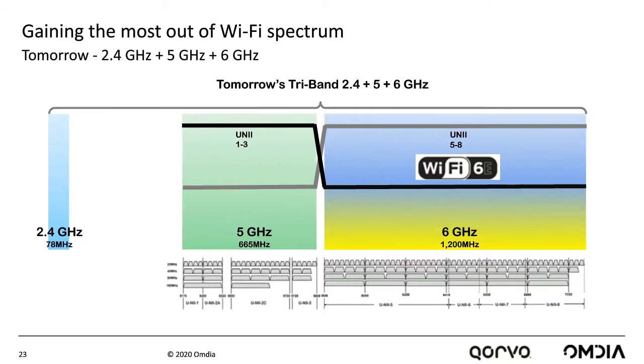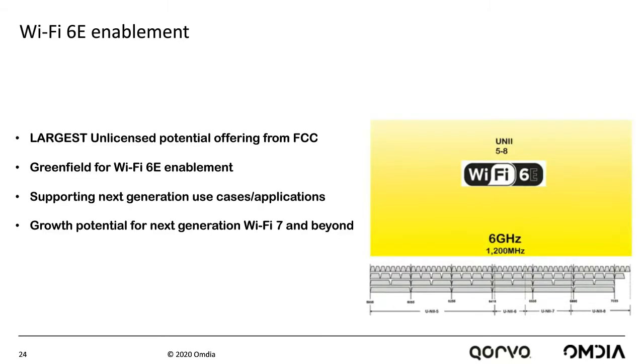Okay, so that Wi-Fi 6E enablement, again, is the largest unlicensed potential offering from the FCC, and there is a lot of activity, and we'll talk about that here soon in the industry. Greenfield, again, in the sense that it certainly does not have to be backwards compatible to legacy standards in Wi-Fi. Certainly there are activities in 6 gigahertz we've talked about. We've mentioned UWB already in some previous slides.